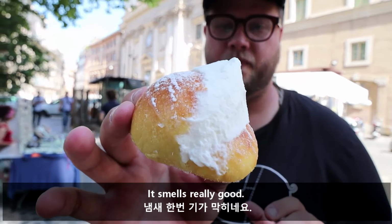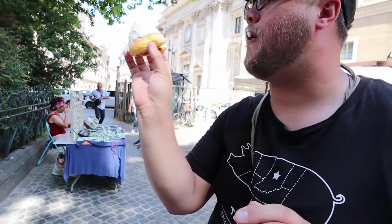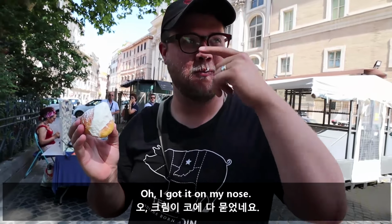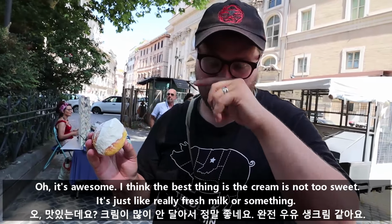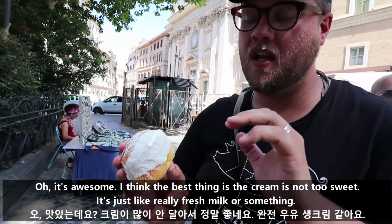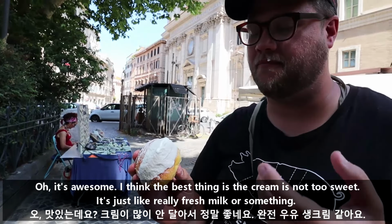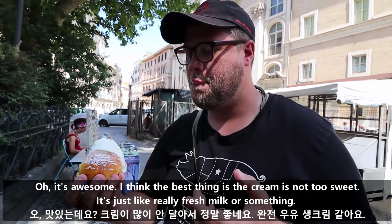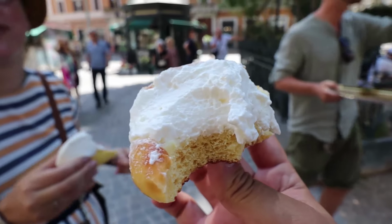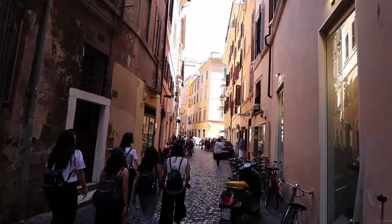Smells really good. Yeah, it's like a donut. Like the texture is something really similar because it's like a sweet bread, right? Oh, I got it on my nose. Oh, it's awesome. I think the best thing is the cream is not too sweet. It's like just really fresh milk or something. I feel like I need a napkin right now. He's got it in his mustache.